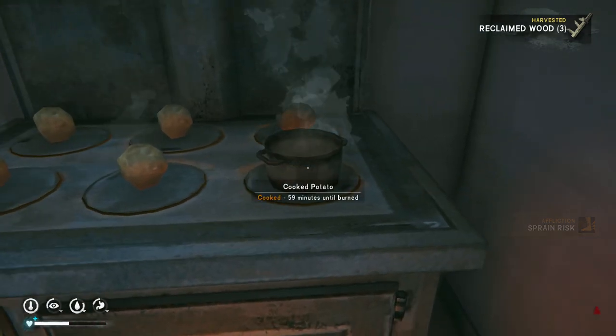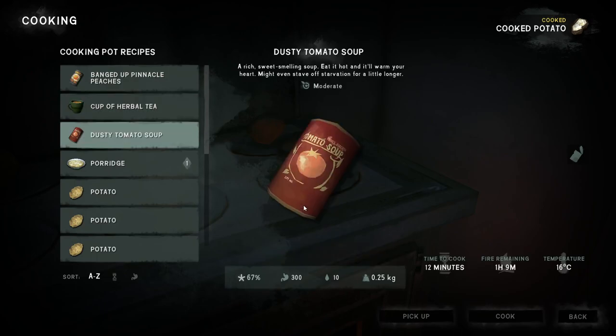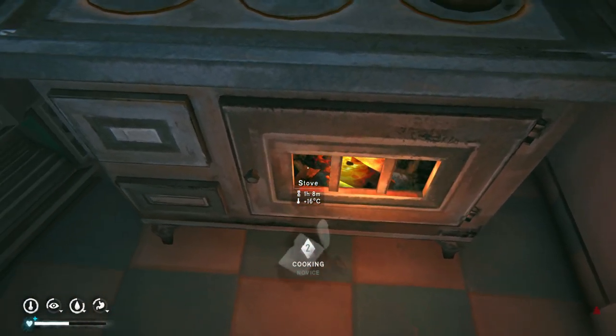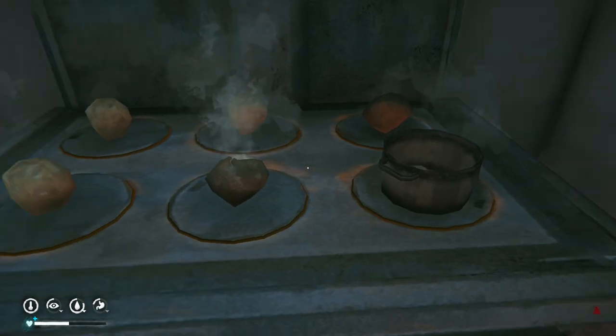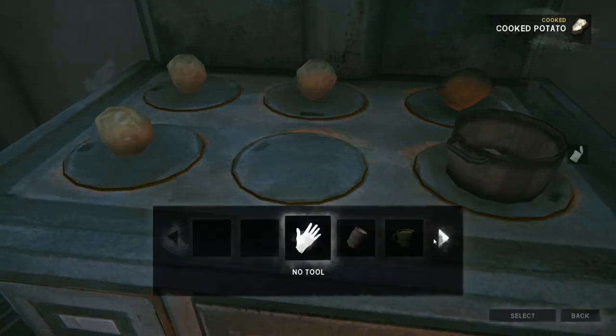And our potatoes should be ready. 3 minutes still ready, we'll cook this guy. Cooking is level 2, which means we can make bannocks if we can find a skillet. Haven't come across one yet, though. That's good. Cut this.